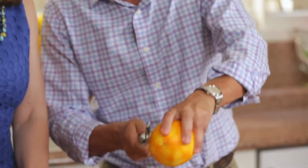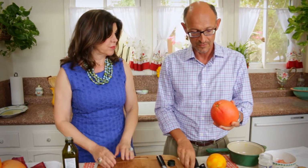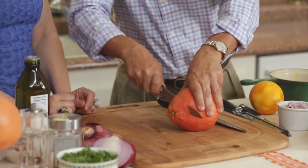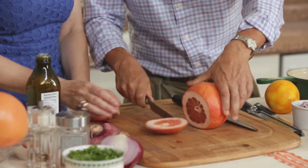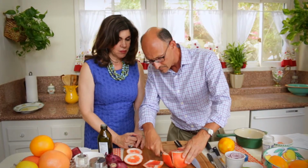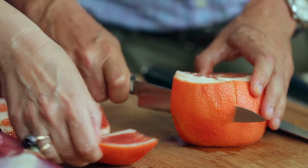Once we're done zesting, we're gonna supreme the citrus. And supreming is the culinary name for removing the flesh from the membrane. That's right. So you just get that delicate meat of the fruit, of the citrus. It seems very difficult, but it's actually pretty easy. So we start with cutting the ends off. And then digging kind of deep. And you really want to make sure there's no white pith, because that is the bitter part.